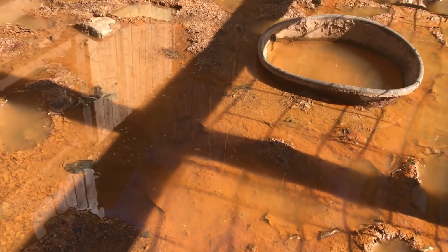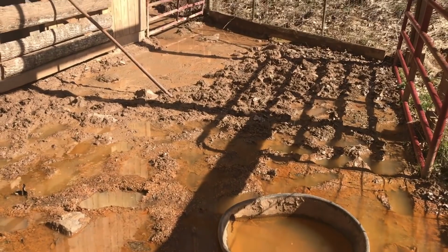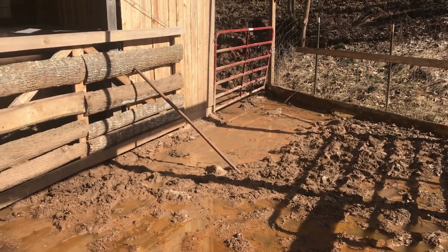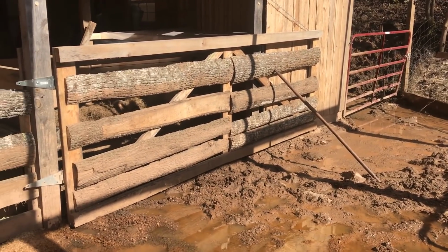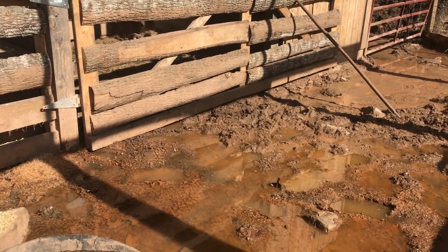We are almost double the amount of rainfall that we normally get in February and March. And so you can see some of these shots that I've had where there's just a lot of mud and a lot of standing water. So the only way that the sow could leave the stall right now is to go through this very deep mud that they've wallowed out over the past couple weeks.